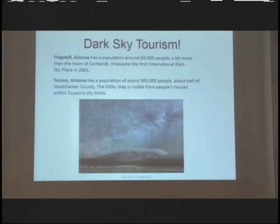I've got a friend, Ben Andrews, great guy. He lives in Tucson, and he said it's really wonderful just to be able to go outside and look up. And that mountain down at the bottom there, that's in Flagstaff. And I don't think that this photo has been edited too much.